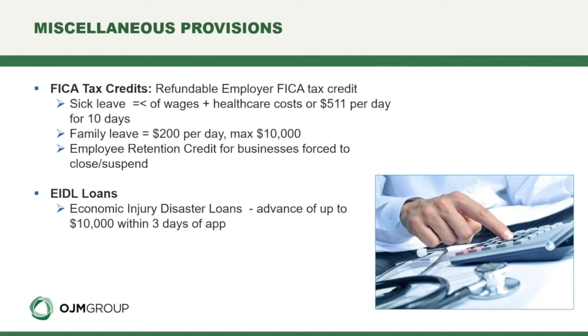There are also some miscellaneous provisions that were put in place under the CARES Act. Employer FICA tax credits were made available if you have to pay sick leave or family leave to any of your employees due to COVID-19. There was also an employee retention credit for businesses who were forced to close or suspend operations and revenues dropped by more than 50%.